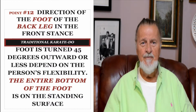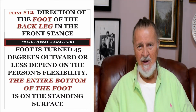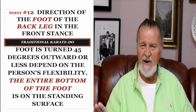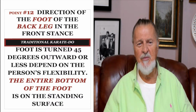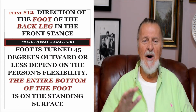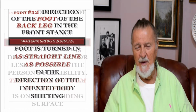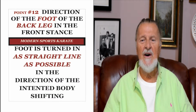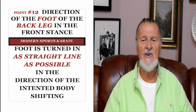Point 12. Direction of the foot of the back leg, again in the front stance. In traditional Karate-Do, the foot is turned 45 degrees outward or less, depending on personal flexibility. The entire bottom of the foot is on the standing surface. In modern sports karate, the foot is turned in as straight a line as possible in the direction of intended body shifting.